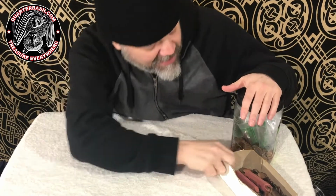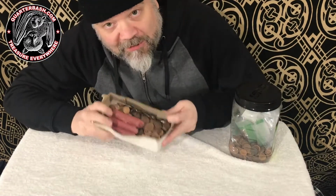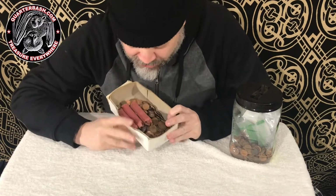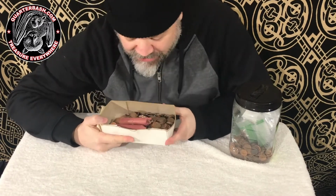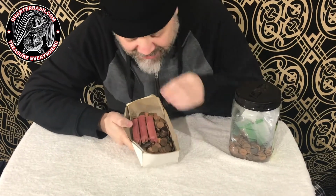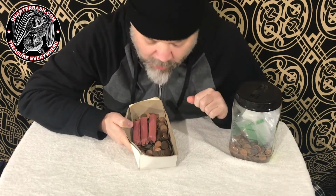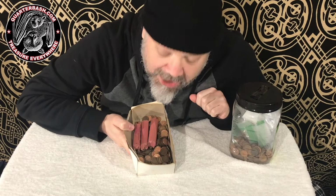I'm Dave, and today we're doing some more of my dad's coin collection. This was lot number 5 when I laid out all the different batches and lots and jars of coins from my dad's collection, and I have a sense that this is all going to be pennies, and there's going to be a fair amount here that will probably go in my copper count.